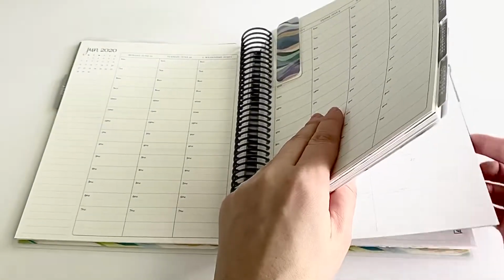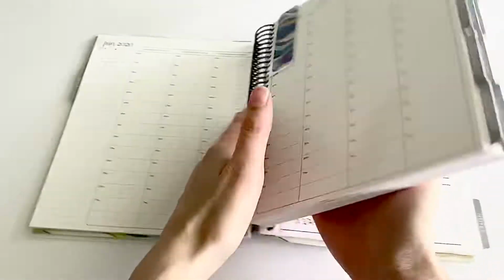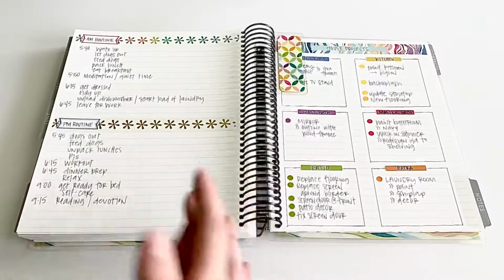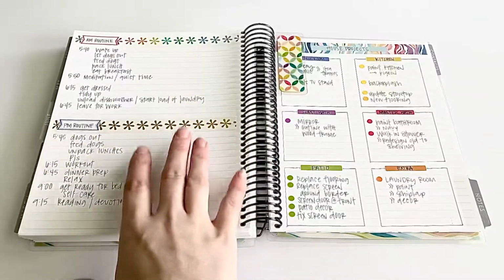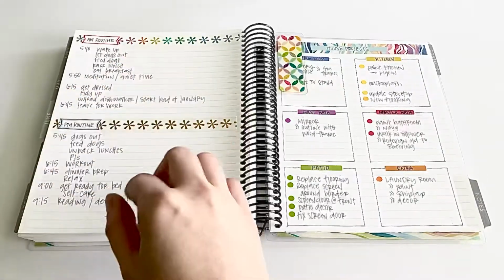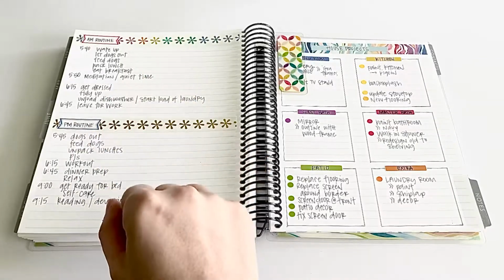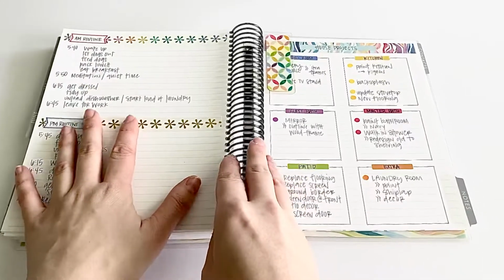And then the next thing that I do to set up is I set up the notes pages that are in the back. So I did share some of this on Instagram. For my first page, I just kind of wrote out my morning and evening routines just to give a visual for me. It does not go exactly as planned all the time, but this is pretty much what happens. So I did go ahead and write that in there.